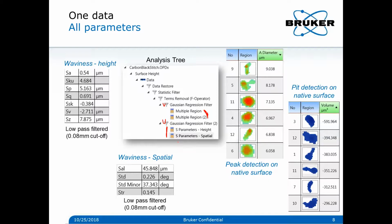And of course, the user can call up this tree offline and change parameters or change the tree, and later on store everything into a database and re-post-process hundreds of data sets in a batch, for instance. So the idea is saving time and getting all the results you need in one single go.